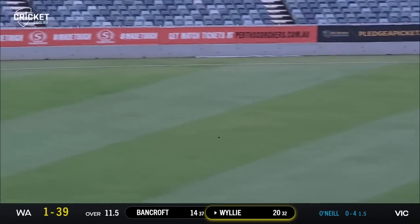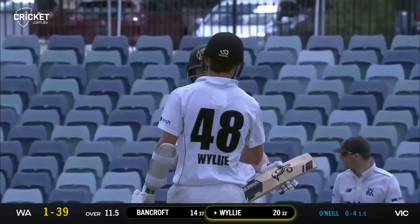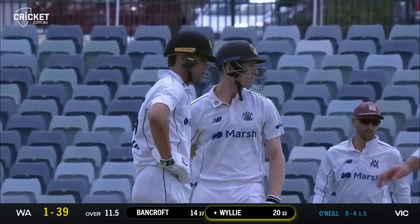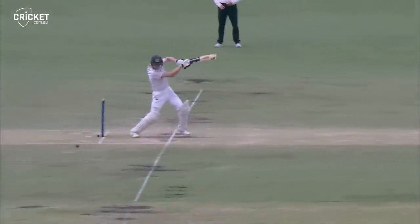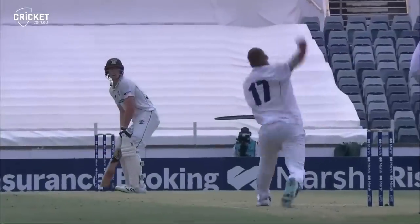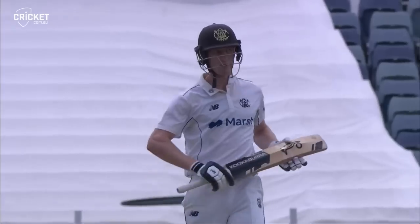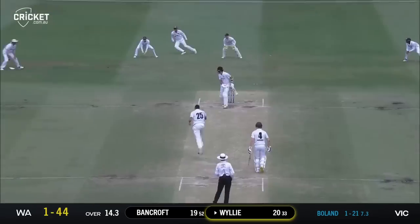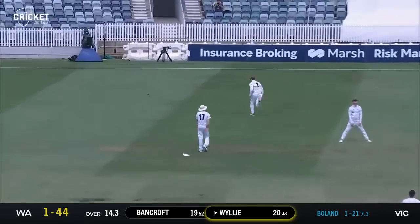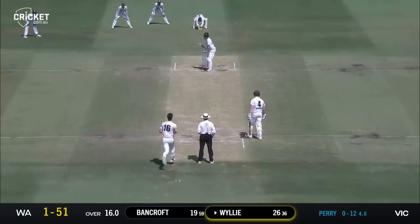Shot. It's a lovely shot. And a boundary for Cam Bancroft. Going out on a high. Width and length. Bancroft pinned the ears back there. He saw it, timed it beautifully, middle of the bat, raced away for a boundary. Ball cricket. There it is. Oh, well, went between third slip and gully, and guess what, Brendan? Four. Four runs to third man.